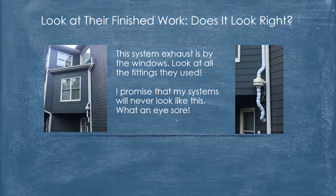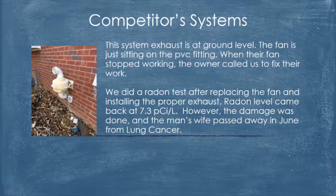Does it look right? You can see in these photos that this system exhaust is by the windows, and look at all the fittings they use. I promise that our systems will never look like this. This system exhaust is at ground level. The fan is just sitting on the PVC fitting. When the fan stopped working, the homeowner called us to fix their work.